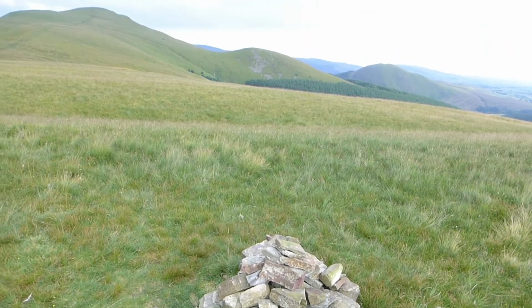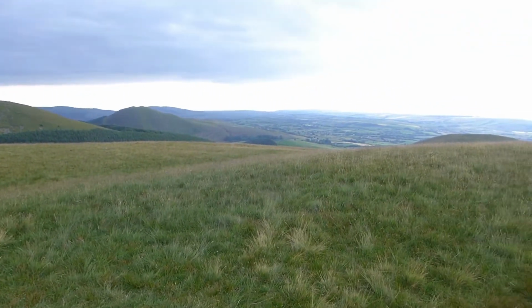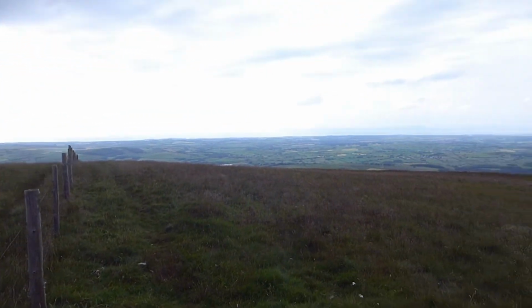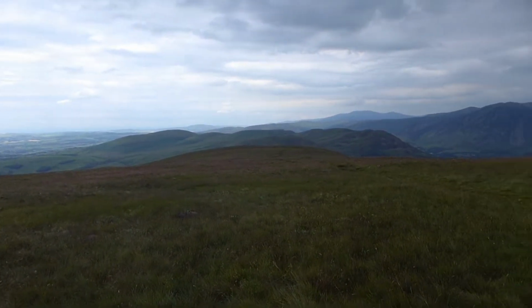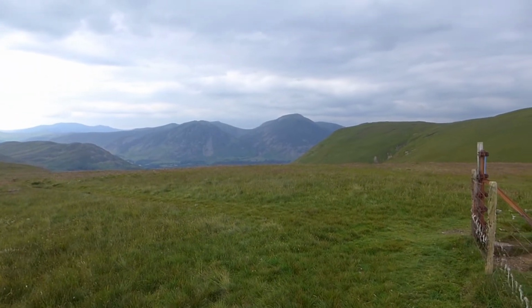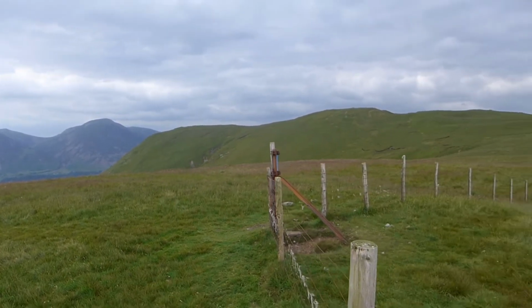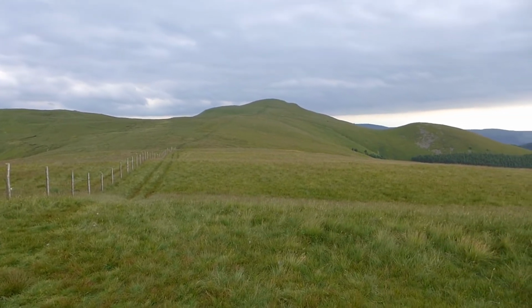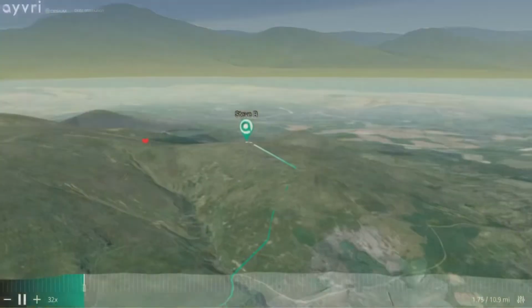Okay, so this is a view from Burnbank Fell. Looking around to the coast. Nothing more than a grassy mound is this really. As you can see, a little bit featureless. Grass moor's looking good over there though. And this is looking around to Blake Fell, where I'm heading off to next. So nothing too much to see. Moving on.